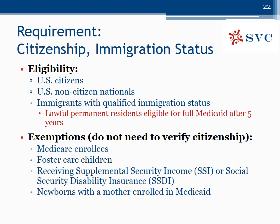Individuals attest to citizenship and immigration status on the Indiana application for health coverage. Electronic data sources are reviewed, and if the individual's status is not verified electronically, paper documentation is required. There are some exemptions for individuals who do not need to verify citizenship. This includes Medicare enrollees, foster care children, individuals who are receiving SSI or SSDI, or deemed newborns. Deemed newborns are newborns with a mother who's enrolled in Medicaid.